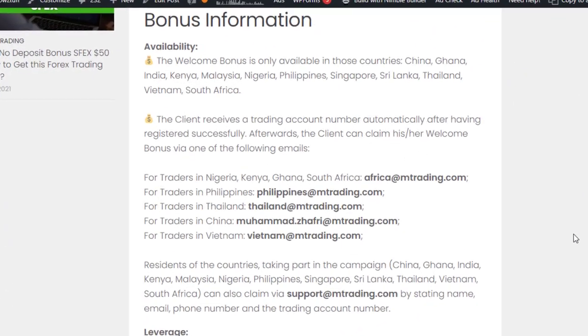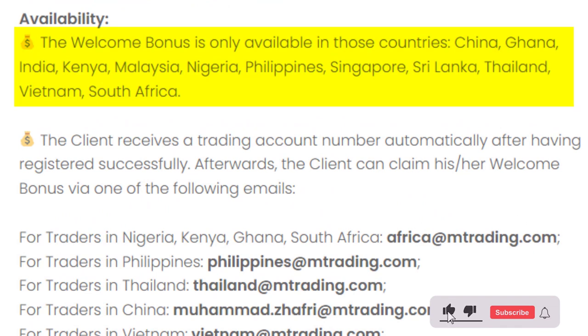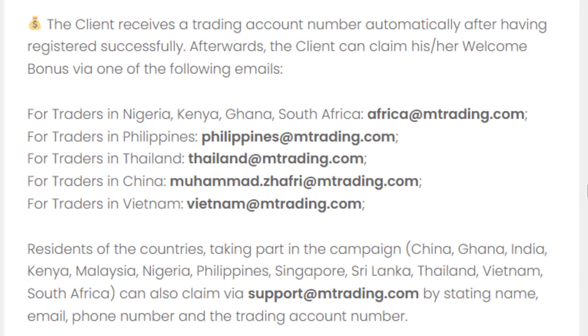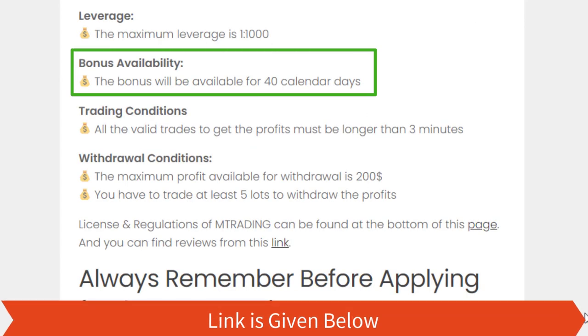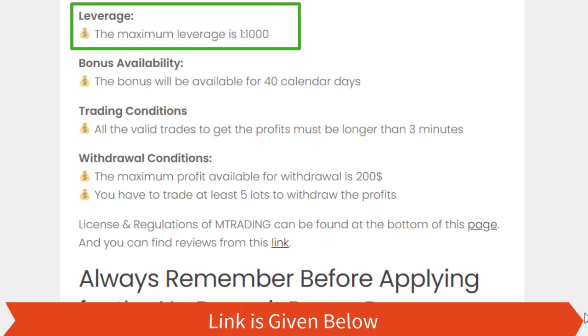This bonus is available to these countries only: China, Ghana, India, Kenya, Malaysia, Nigeria, Philippines, Singapore, Sri Lanka, Thailand, Vietnam, and South Africa. And keep this in your mind. After fulfilling all these steps that we are going to mention right now, you have to send an email to one of these email addresses according to the country that you live in. The bonus will be available for 40 calendar days, and the maximum leverage will be 1,000.